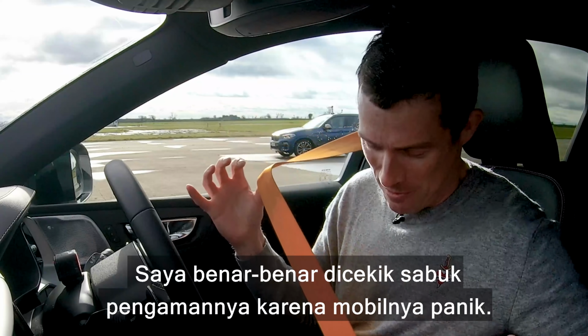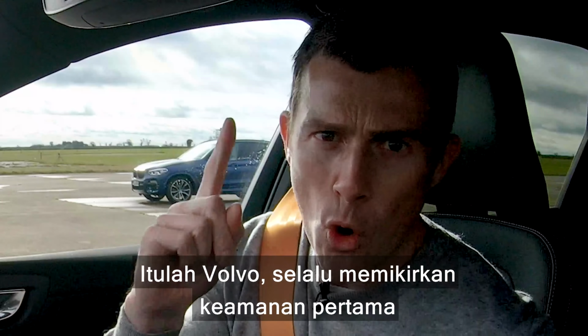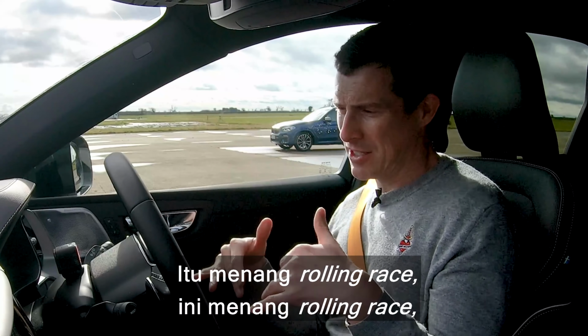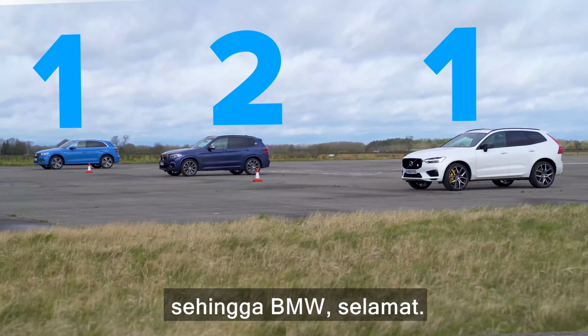Did you see that? I'm literally getting strangled by the seatbelt because it panicked. That's Volvos for you. Always thinking about safety first rather than winning a brake test. So that won a rolling race, this won a rolling race, that won the drag, and it won the brake test. So overall, BMW, congratulations.